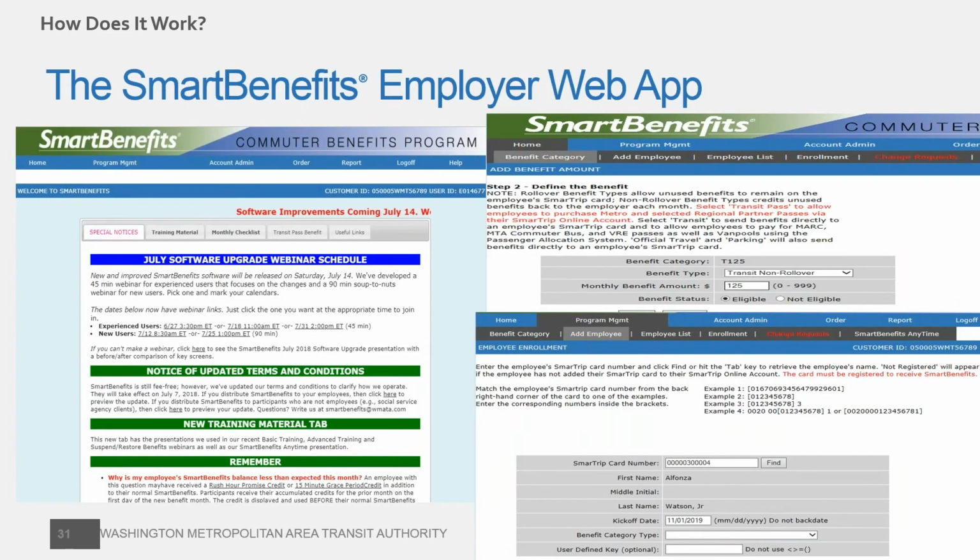On this page, I wanted to give you a sense of what the portal looks like. Due to time constraints, I'm not able to physically do a demonstration of Smart Benefits. I'll be happy to do that with any of the employers should you want to do that. We can do a webinar in which I'll show you around. But I wanted to give you some screenshots of what it looks like.